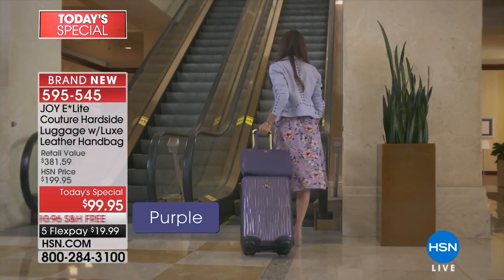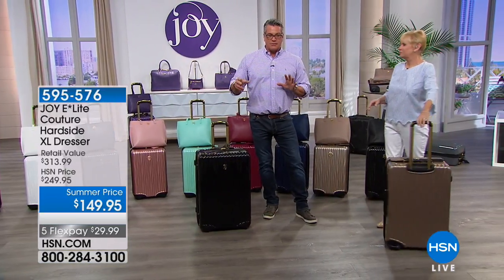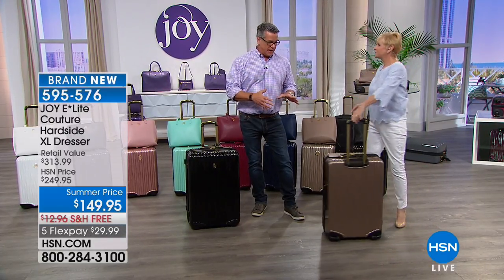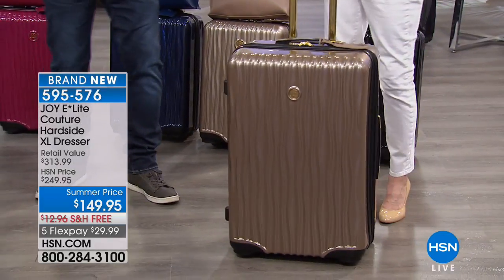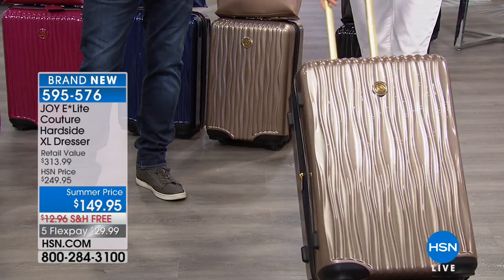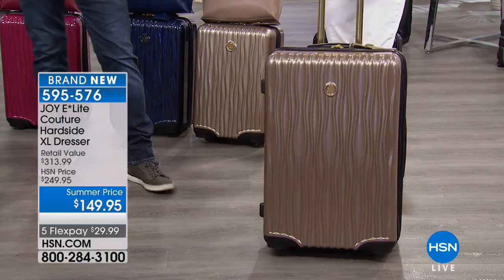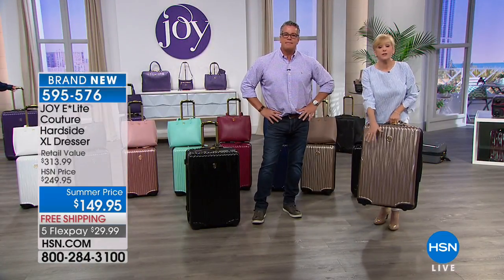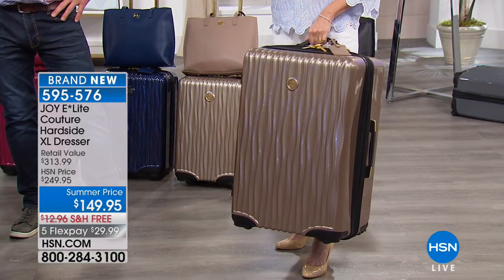All right. So we mentioned that we have today's special, which you can continue to order throughout our show, but we also have a limited number of the extra large dresser case, which is your stowed luggage, with the same wonderful features in a jumbo size so that you can really fit everything you possibly can. It's for when you go on a real trip and you want to bring your stuff. Absolutely, and you still want to look great, and you still want something super lightweight and durable. This is the XL dresser. It's absolutely amazing.